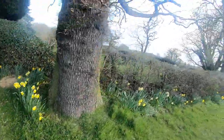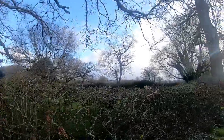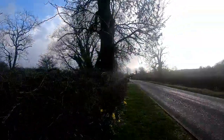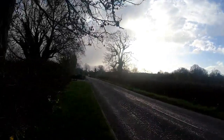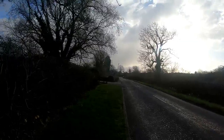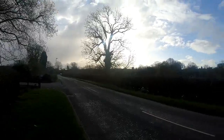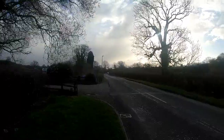Some daffodils. Oh, there's another graveyard there. Didn't see that. Yeah, it's a graveyard, but there's no church. Yeah, well, can't even get a video of the church. Right, I'll bring you back when I'm a bit closer to the car, or when I find something else to film.